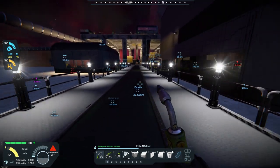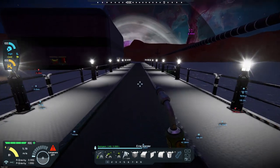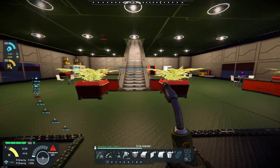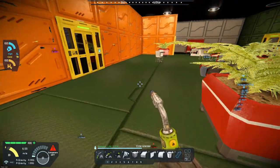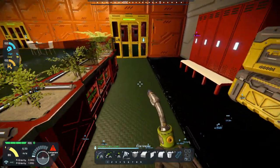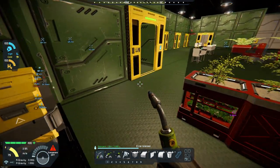Maybe not quite what I want, but all in all, I don't think it looks all that bad. All right, there we go. All of our components, and let's build that one out. And that fills that last little space. And we'll see how this all looks up here. All right, so that blocks that off. So you've got like a walkway in here. You've got a few lockers here, some storage bins. And so that breaks that up.